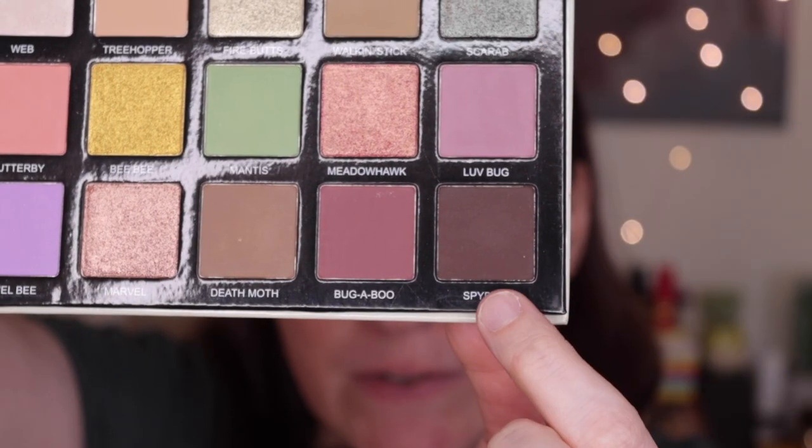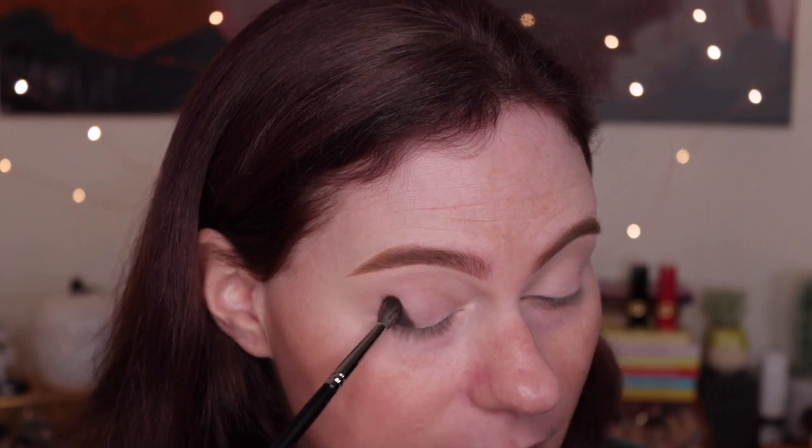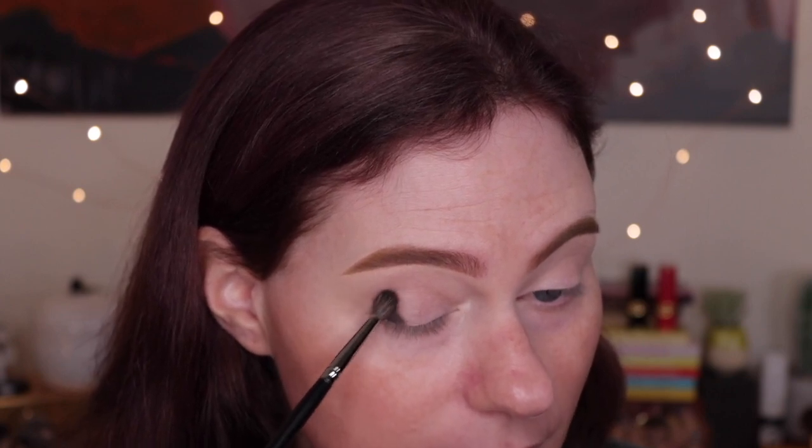Let's dive into the tutorials and then I will end the video after that. So starting out with a Morphe M506, I am going to use this shade right here, which is Spyder. And I'm just starting by placing that on the outer third of my lid. Also bringing it up into the crease. That shade definitely packs a punch.